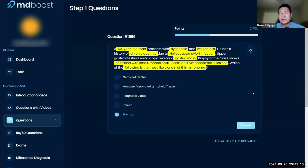I see your train of thought, you're thinking about where B cells come from. But instead, you want to directly relate this question to this patient. This patient has a lymphoma of the stomach. So where do you think that lymphoma originated? You get what I'm trying to say? If it originated from the stomach, then I'm going to go with the mucosa associated lymphoid tissue. Final answer.